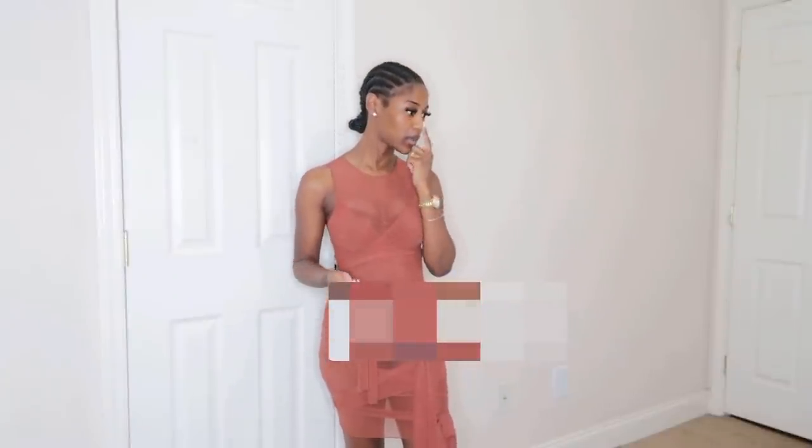I think there's only one more. Yeah, I think it's only one more item. Okay, yeah, so it's actually two, my bad. It's actually two items, but both of them don't fit. So it's something that I can't try on for y'all. So it's actually a swimsuit.